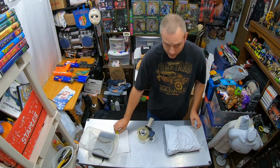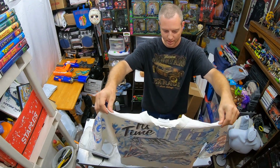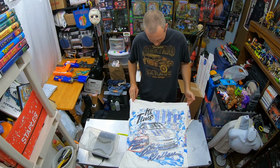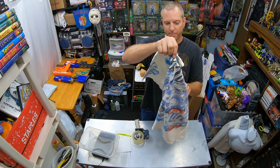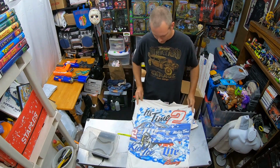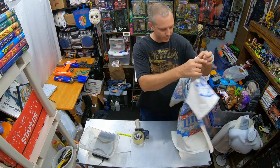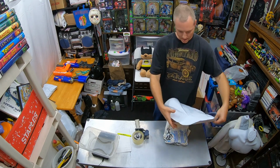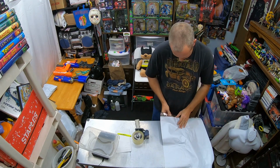15 ounces. All right, I sold another shirt. Here's this vintage It's Time to Kick Ice Rusty Wallace shirt. I paid 25 cents for it at the yard sale. Graphics better on the back. Total price paid by the customer, $32.81. That's pretty good for 25 cents. Yeah, how do you know when you're going to sell some shirts? Whenever you run out of the appropriate size mailer, that's how.